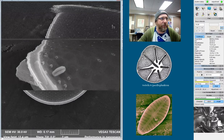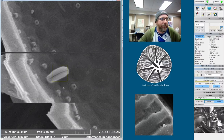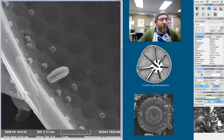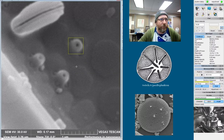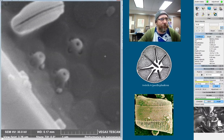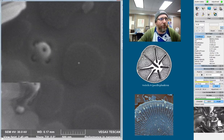If we look really close at these, you can see why they call it a labiate process. It looks like a set of lips, right, in here. And then these little pores that you're seeing in the background with the sort of lighter circles are strutted processes or mantle photoportula. And if I have the focus super good, which I don't right now, then these things that you can see will stand out with a bunch of little holes on the surface of them. This is the cribra on the inside.